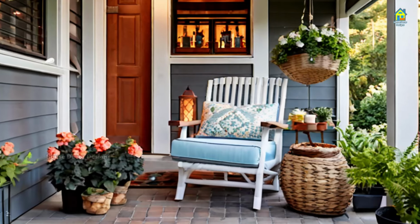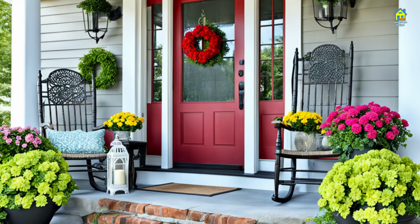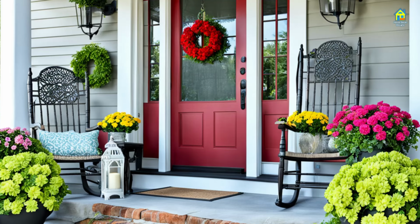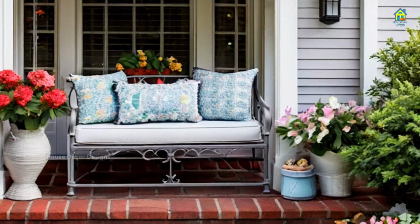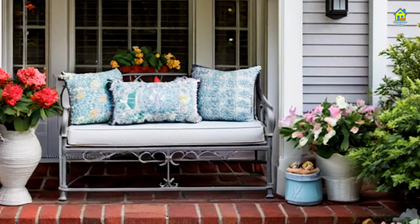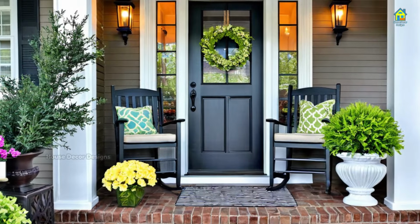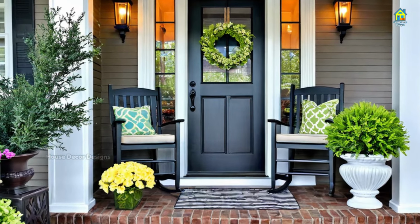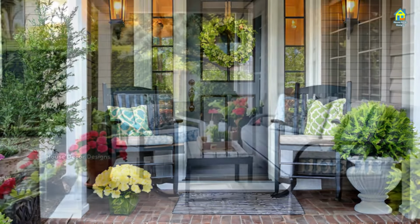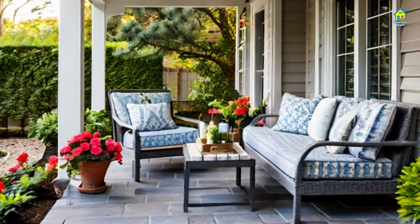2. Add a touch of greenery. Incorporating plants into your front porch design adds a fresh and vibrant touch. Opt for small, low-maintenance plants that thrive in the conditions of your porch. Consider using hanging planters or wall-mounted shelves to save floor space. Potted plants like succulents, ferns, or herbs can be placed on small stands or tables. For a burst of color, choose seasonal blooms or trailing vines to create visual interest.